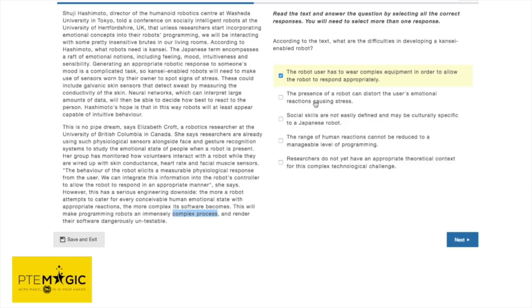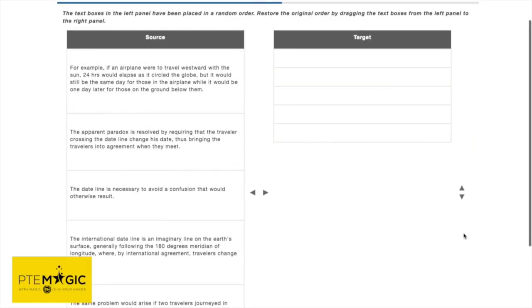So we need, let's find, this is not it. Social skills are easier to define, doesn't mention. The range of human reactions cannot be reduced to a manageable level of programming. Yeah, it's the same as this part here. Human emotional state, complex. Researchers do not yet have an appropriate theoretical context for this complex technological challenge. It doesn't mention. Okay.